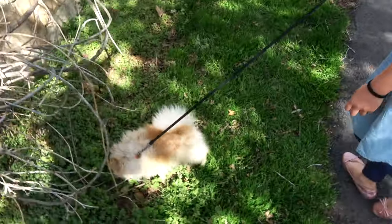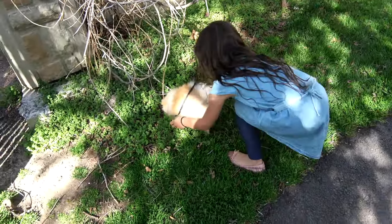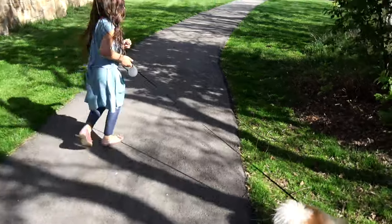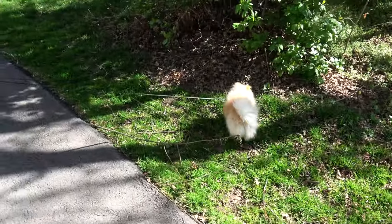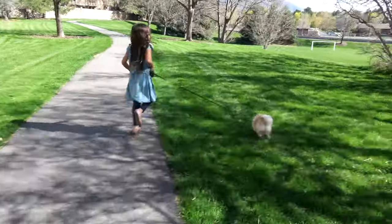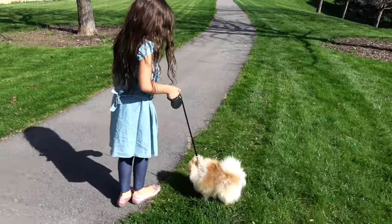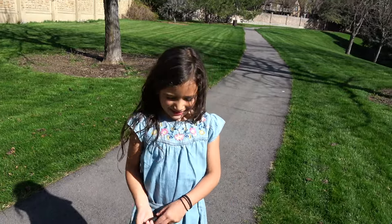Boy, Stinker. I know you like the flowers. Oh, Gigi. Come here, Stinker. She likes to explore. She likes to play in the field.